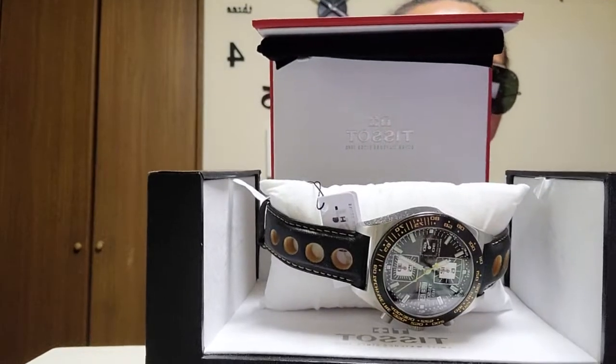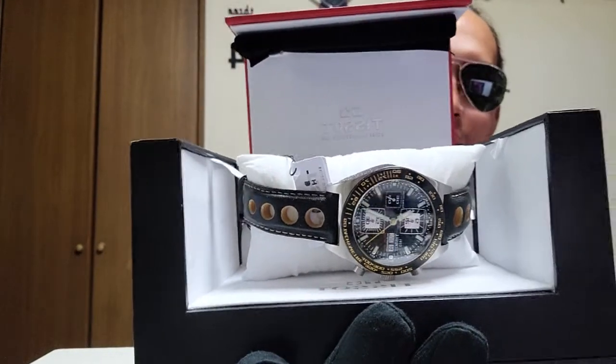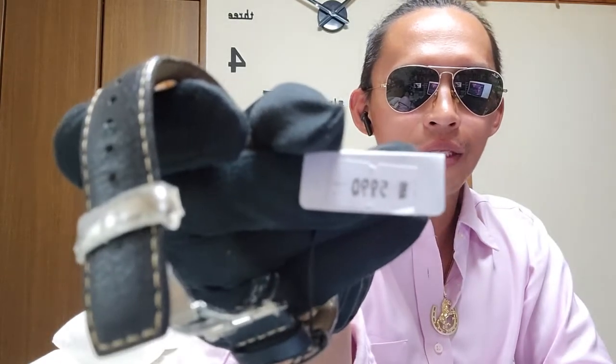is the PRS 516 VALJOUX 7750 Racer's watch. So comparing it to the other five PRS 516 timepieces out there, this one is a rare find because it's already obsolete. Okay? And it just happens that Tomas was able to find one in UAE, and I didn't have any second thoughts on grabbing it because I know that this is perfectly rare. So for its costing, just check on the price. That's 5,990 dirhams.